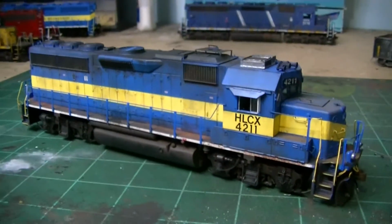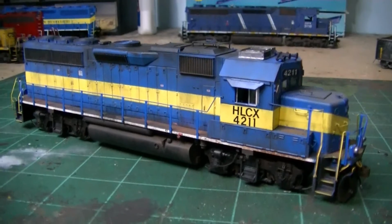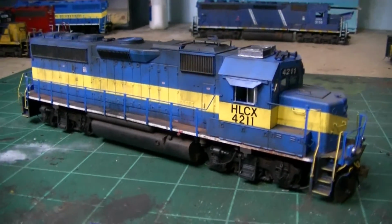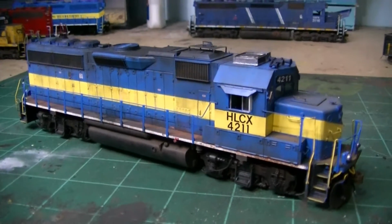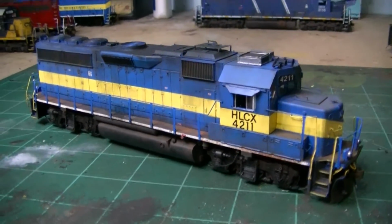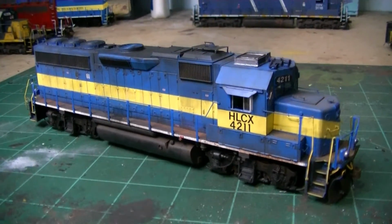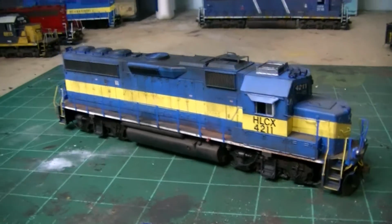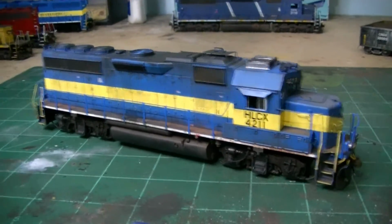This particular unit is HLCX 4211, and as you can see, it's a real grime bucket, and I basically modeled this right down to every last detail on the real unit. Currently, the real HLCX 4211 is staged in Fostoria, Ohio, used in local service on the 8794 local, the CSX local in Fostoria, Ohio. So I've had a lot of chances to go up and see the real unit in action.